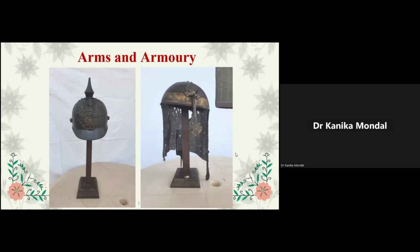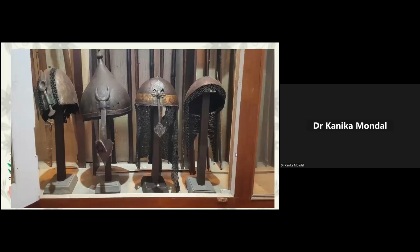We also have three rooms dedicated to arms and armory. On the left is a German helmet, and on the right is a Rajputana helmet. Some more helmets on display.